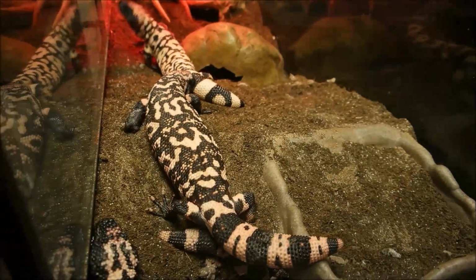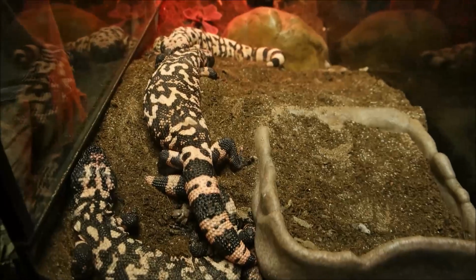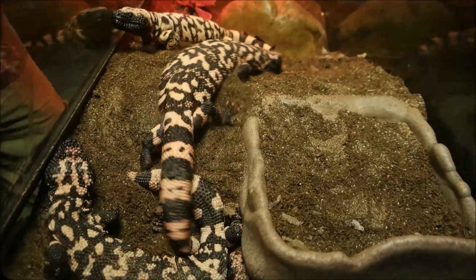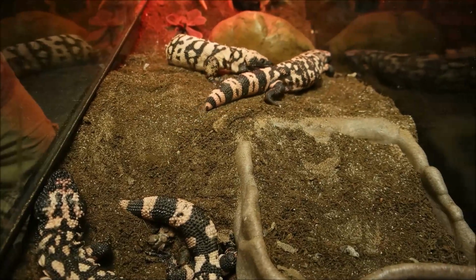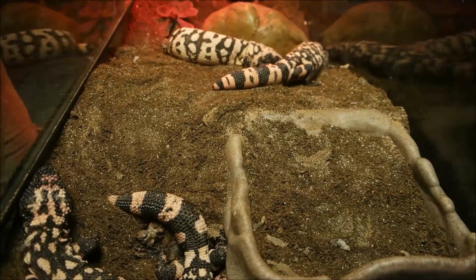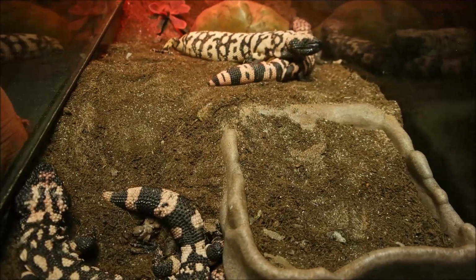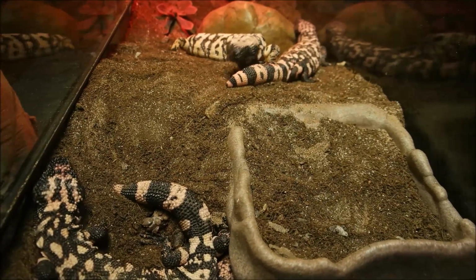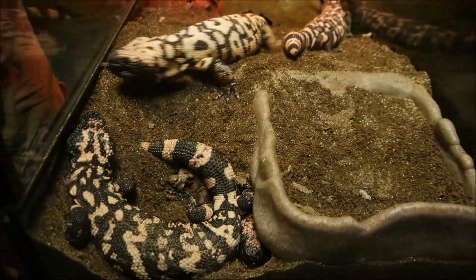So they don't require any UVB or anything? Nope, they don't require any UVB at all, because they never really come out to bask. They do need to be hot, but they escape the heat most of the time in the daytime. I keep half of their cage at about 100 degrees and the other side at room temperature, about 70 or so. And they actually tend to stay on the cool side of the cage.